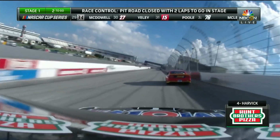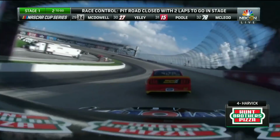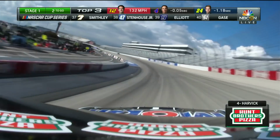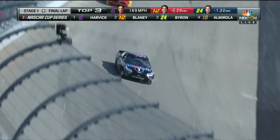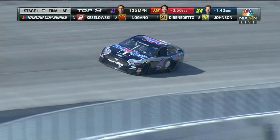You see right there, Blaney cannot go back to the throttle. Does not have enough rear grip to just aggressively attack the throttle. Harvick will try to jump on the outside of him. Look at this pass. He goes to the high side for the stage 1 win. Harvick goes by Blaney. Man, 1 lap to go in stage 1. What a run by Kevin Harvick.